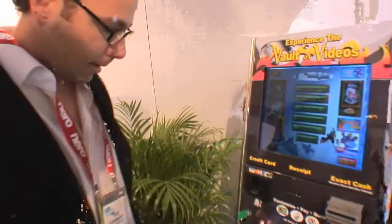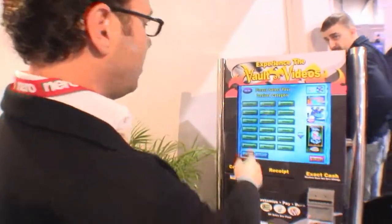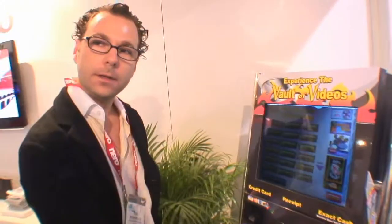Disc and put it in there. That's absolutely correct. Here, we could do one right here. Set one up. Let's just choose a category real quick here. So with 5 terabytes, how many movies is that approximately? About 1,200. 1,200 movies. That's right.